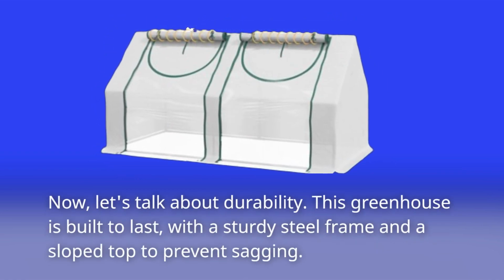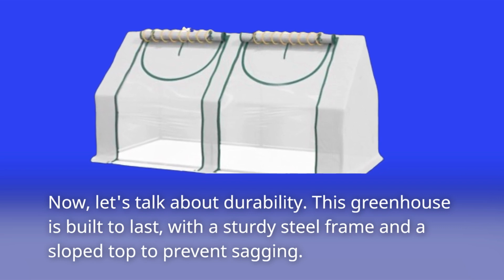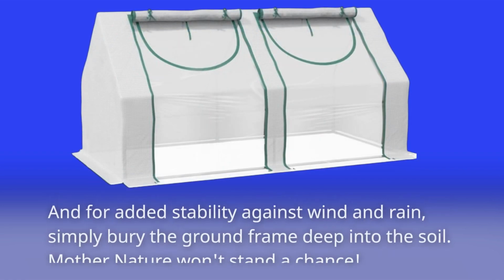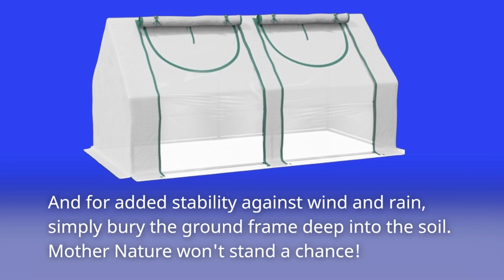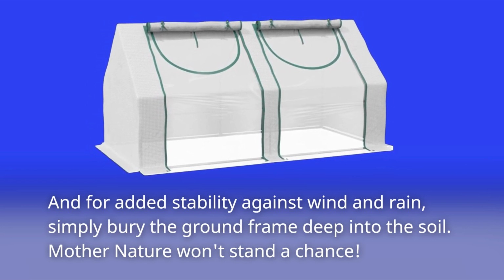Now, let's talk about durability. This greenhouse is built to last, with a sturdy steel frame and a sloped top to prevent sagging. And for added stability against wind and rain, simply bury the ground frame deep into the soil. Mother Nature won't stand a chance.